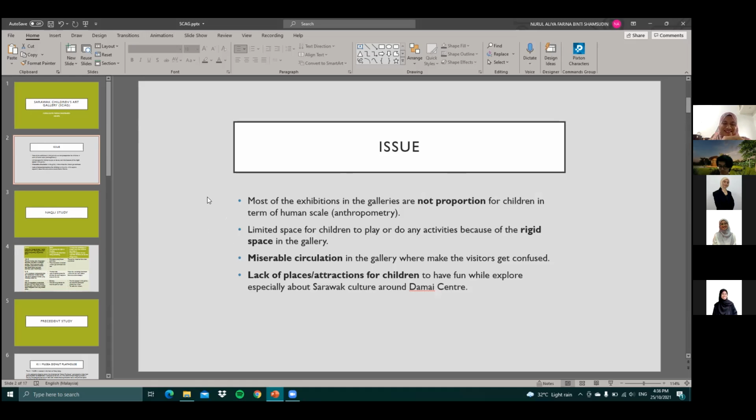Miserable circulation. So I think the word miserable shouldn't be there. Like confusing circulation. Yeah, sometimes they do have that, in a gallery. But say, what is the best circulation for a gallery for children, so that they will not get lost within the galleries and so on.